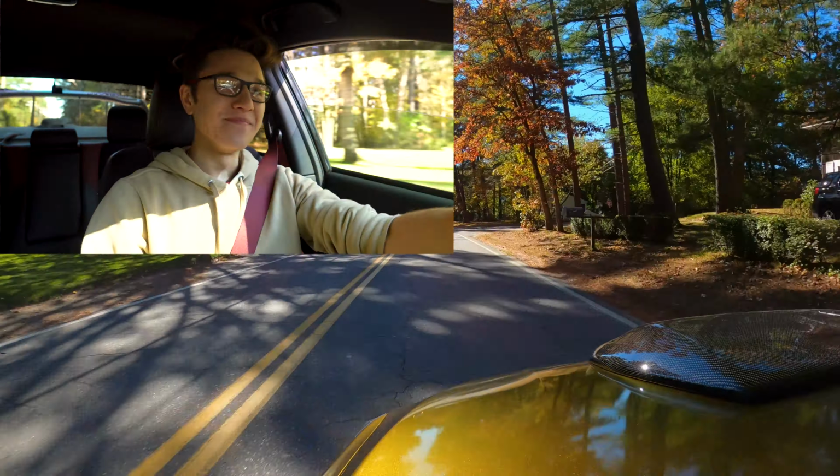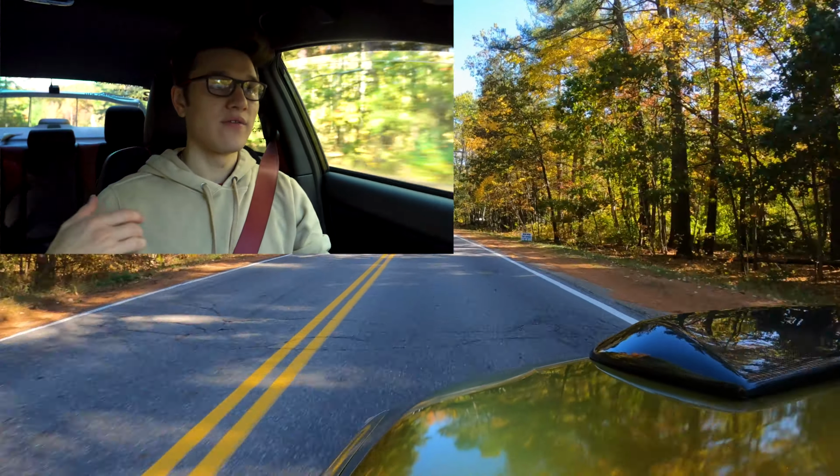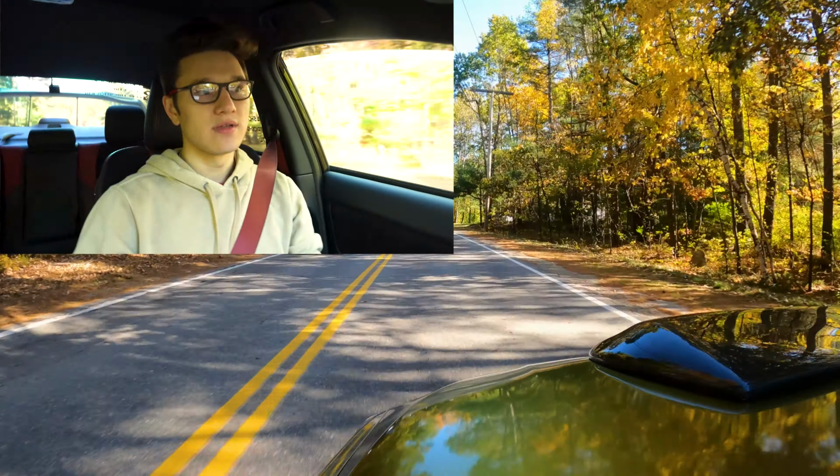I absolutely love this car, and I can almost guarantee you guys one day in the future I will probably be in another one. But for right now, I really wanted to try something new, ladies and gentlemen. So that's why I'm selling the STI. I'm selling the STI for a Tesla Model 3 Performance.